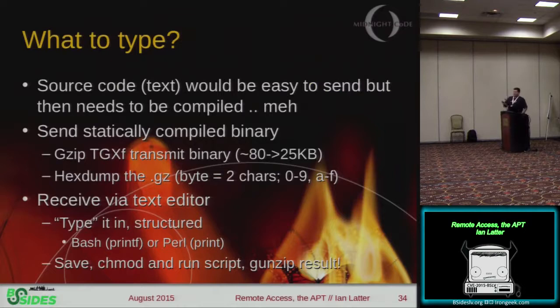Well, we could upload source code because it's text, so we can type in text. But that kind of sucks because secured systems won't have a compiler. So what we really want to do is upload a gzipped version of the binary. We gzip it, we hex dump it, so it's compressed. It's dumped out to a bunch of hexadecimal characters, so we're from 0 to 9 A to F, so we can type it in. And then I simply wrap around that maybe some printfs for bash or print for Perl, so that whatever gets put in I can run and it'll give me the binary back out.